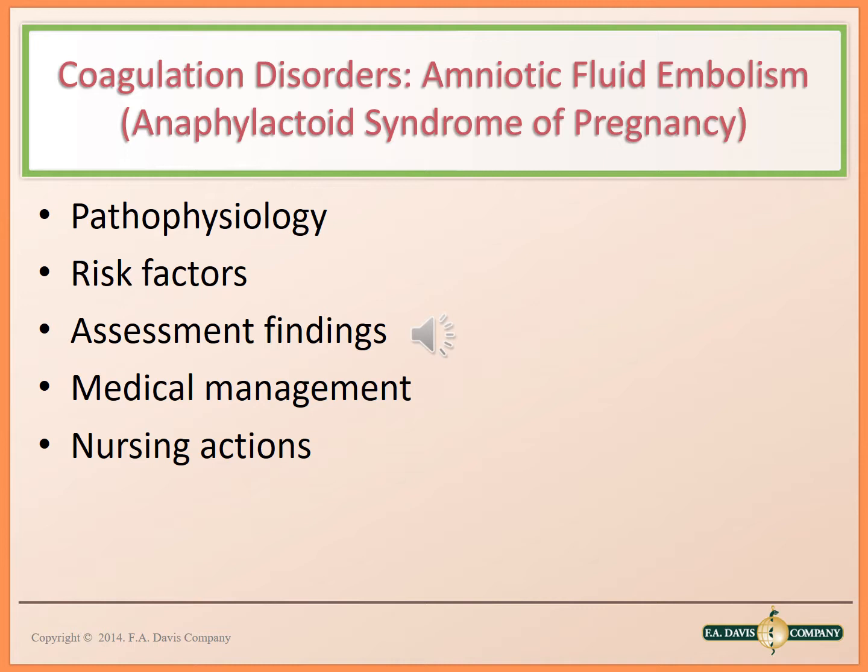Let's see. No, I'm sorry. But the research is that we don't have one specific thing that we say is the ultimate cause. Assessment findings, you're going to find shortness of breath, seizures, hypotension, cyanosis, cardiopulmonary arrest, uterine atony that causes massive hemorrhage and leads to DIC, cardiac and respiratory arrest. So there's multiple things that you could see in these women.